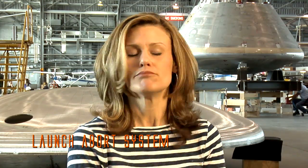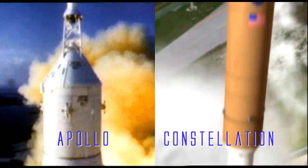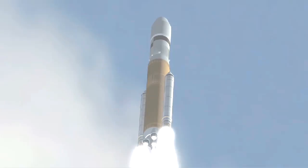It's called the Flight Test Article for the Launch Abort System. What does that mean? Let me help you break it down. The vehicles that NASA will be using in their new exploration plans will look very similar to the Apollo vehicles used back in the 1960s and 70s, but these will be much more advanced.